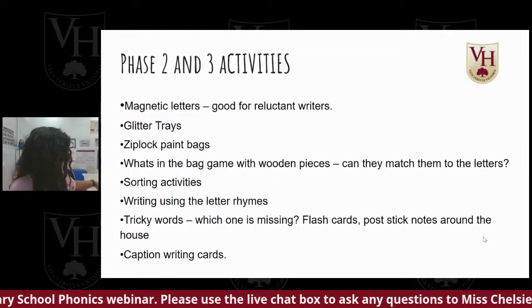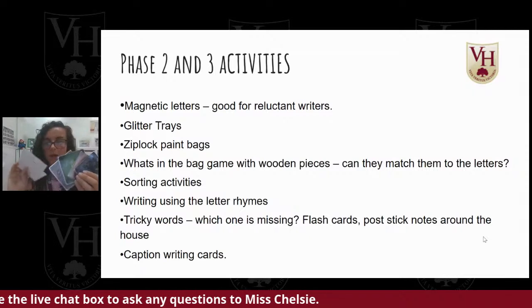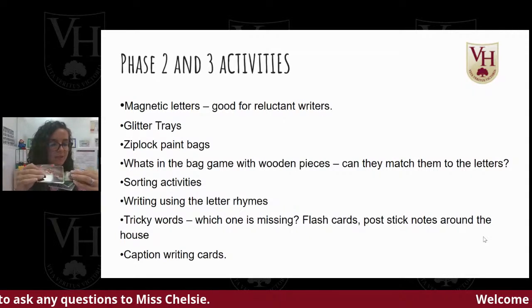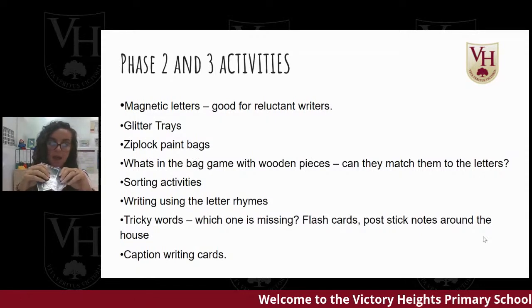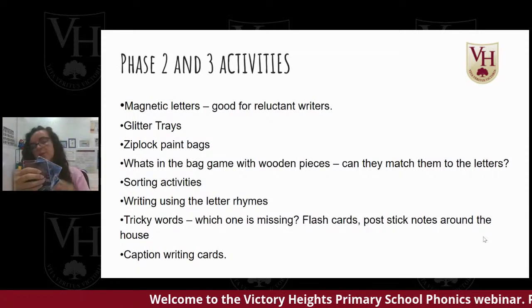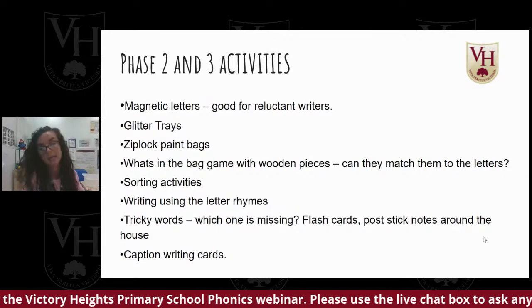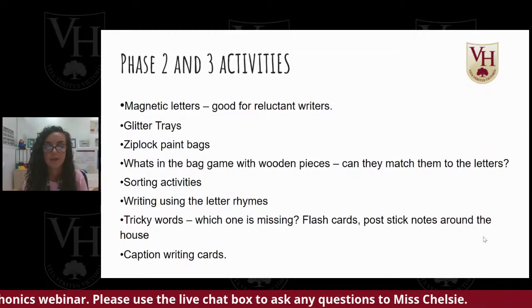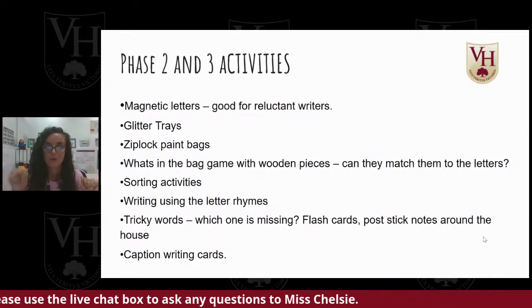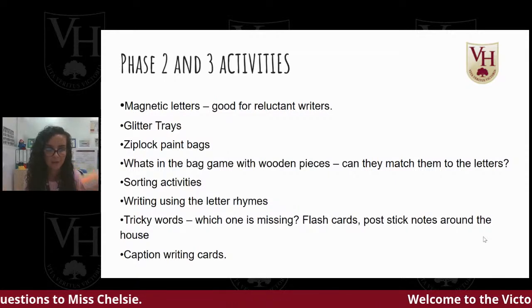Sorting activities. I've got some real life pictures here rather than animated ones. The children can sort those into what letter they begin with, and then they could also try and write some of those words phonetically. Okay, tricky words. Which one is missing? So having them all lined up, and then saying close your eyes, take one away. Which one's missing? Flashcards, post-it notes as well around the house.